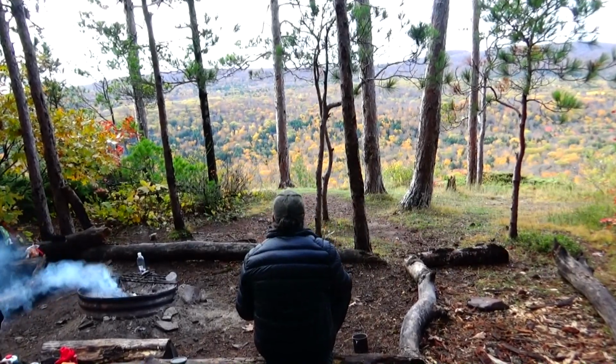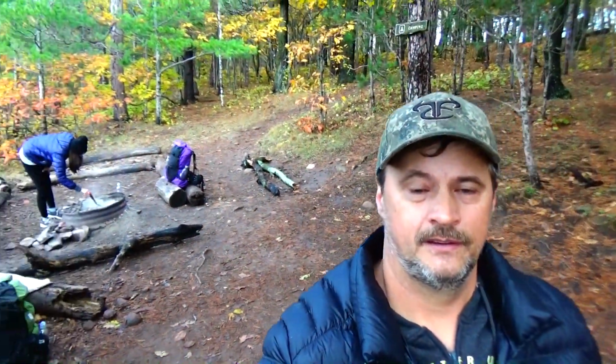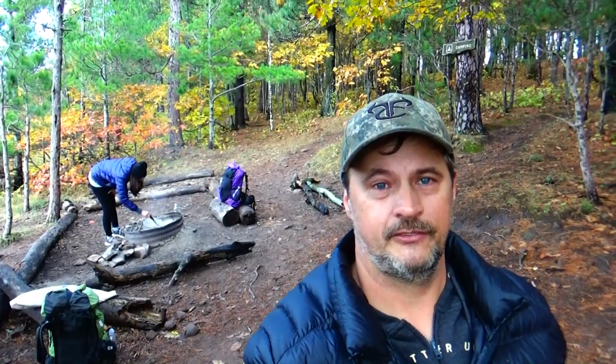Well, it looks like we have just about everything all packed up. Tent's broken down. Make sure the fire's out. And we should be getting back on the trail very soon. Boy, it's going to be hard to leave this place. It is so beautiful.